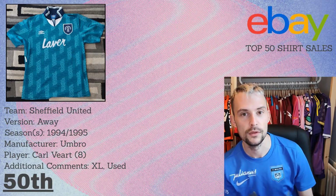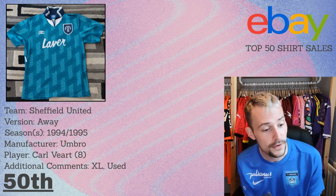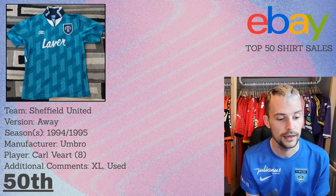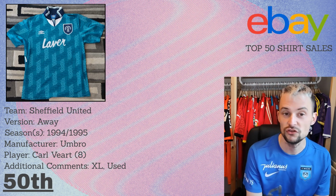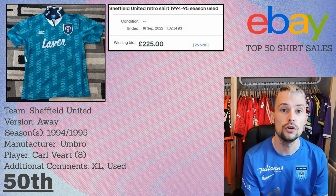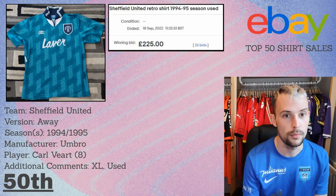Anyway, you are here for the eBay shirts, and I suppose the best thing to do is to start in 50th place, and we have Sheffield United with an away shirt from 94-95. This is Umbro manufactured with the Cal Viet number 8 on the back. This one was in extra large and was just in used condition, and this one had 26 bids and sold for £225 to get the ball rolling.